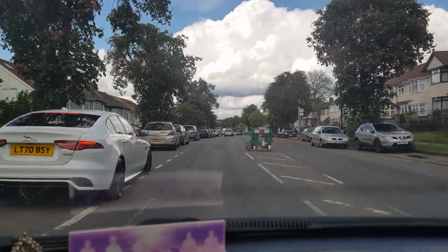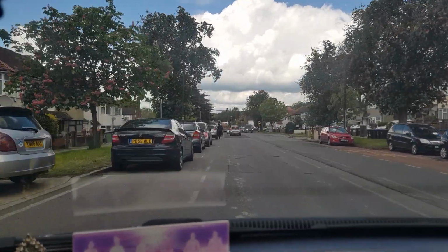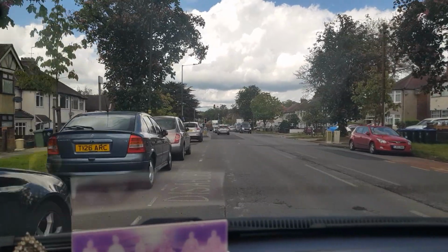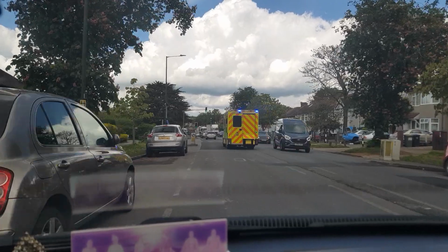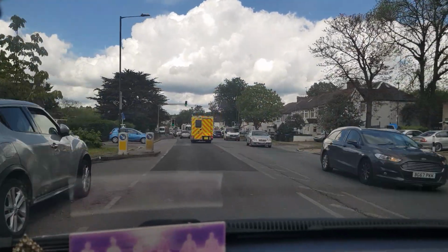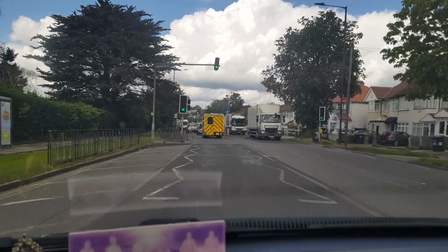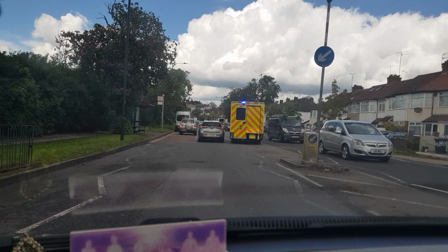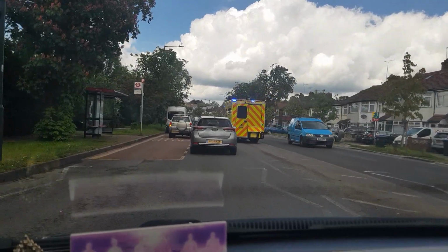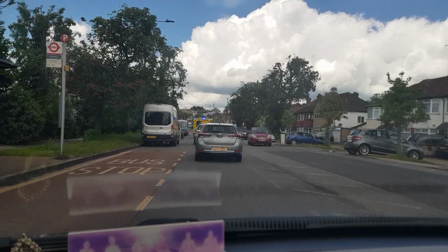Yeah, so I will start signaling, start slowing down, just keep watching the mirrors, start giving the right signal quickly, go behind the ambulance. There you go, and watch the mirrors and go. There you go. See, this car has just stopped in the middle of the road because that's what he thought to be safe. So it's okay.